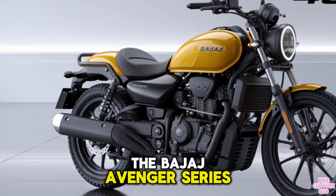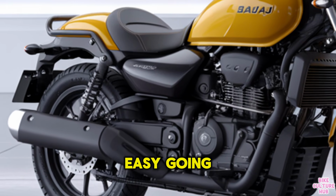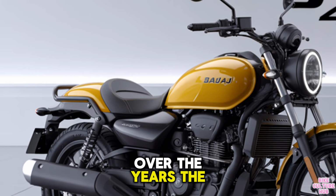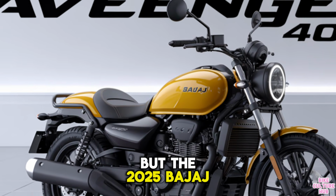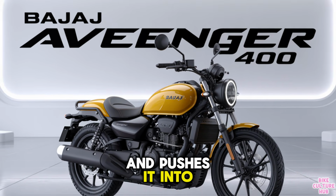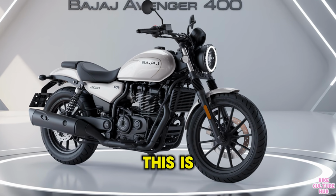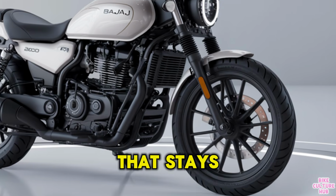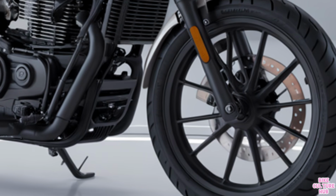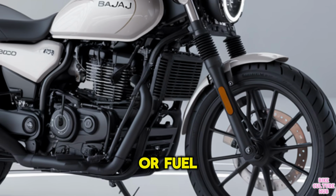When you think about the Bajaj Avenger series, one word comes to mind: laid back. This has always been Bajaj's most chilled out, easygoing motorcycle range, designed for people who want to cruise without having to break the bank. Over the years, the Avenger has had several iterations, but the 2025 Bajaj Avenger 400 feels like a significant leap forward, one that takes the concept of an affordable cruiser and pushes it into a new era. This isn't just a bigger engine version of the older 220 or 160, this is a more refined, more capable, and more premium offering that stays true to the Avenger's DNA while delivering a stronger punch in performance, design, and technology. It's a motorcycle meant for those who love to roam, who want to stretch out and ride into the horizon without worrying about fatigue or fuel bills.